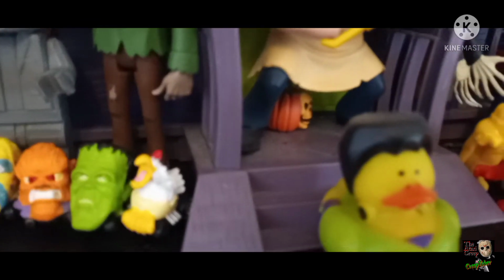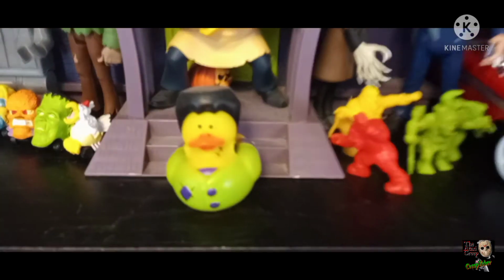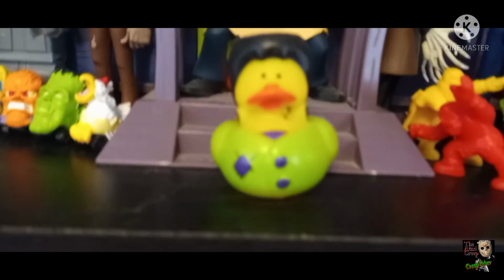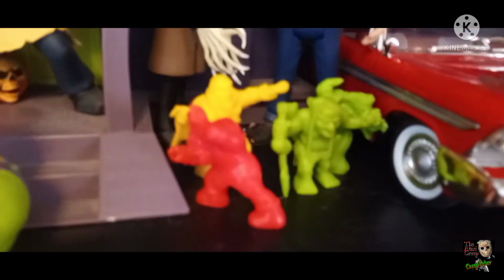And we have Leatherface. And the pumpkin, that came with Michael Myers when the Toon and Terror first came out. He was on the top shelf. I didn't even know he was there. I think one of the girls might have put him there. A Frankenstein's monster, Ducky. So I just put him front and center.